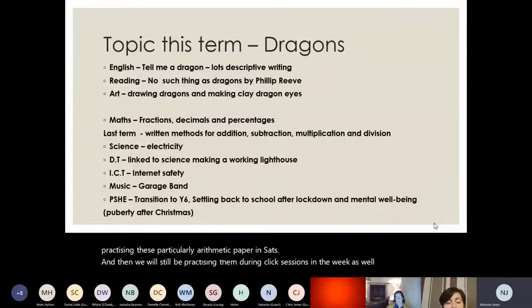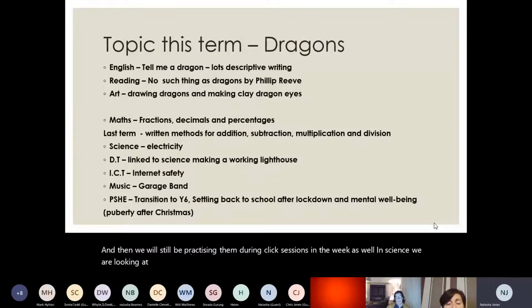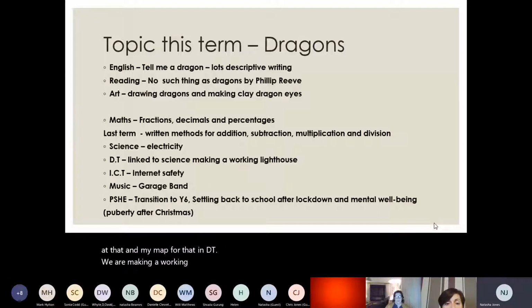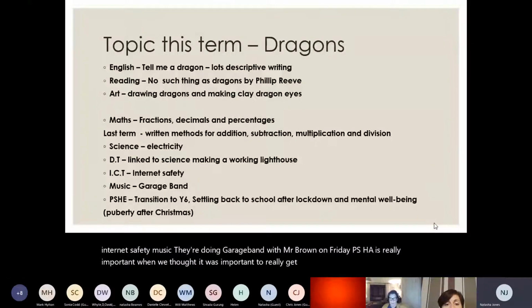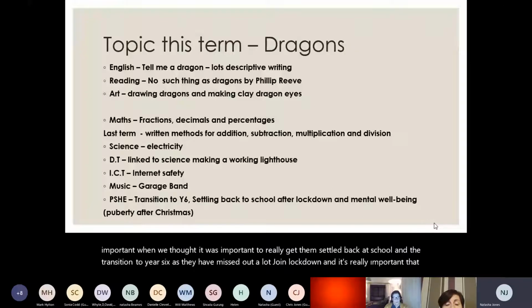In science, we're looking at electricity. And today they've been writing an Edison story, and a mind map for that. In DT, we're making a working lighthouse. Hopefully that goes well. And in ICT, we'll be looking at internet safety. Music, they're doing GarageBand with Mr. Brown on Friday. PSHE, we thought it was really important to get them settled back at school and the transition to Year 6, as they have missed out a lot during lockdown, and it's really important that we look after their mental well-being.